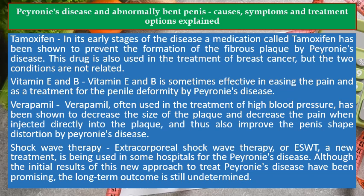Verapamil. Verapamil, often used in the treatment of high blood pressure, has been shown to decrease the size of the plaque and decrease the pain when injected directly into the plaque, and thus also improve the penis shape distortion by Peyronie's disease. Shockwave therapy, extracorporeal shockwave therapy, or ESWT, a new treatment, is being used in some hospitals for the Peyronie's disease. Although the initial results of this new approach have been promising, the long-term outcome is still undetermined.